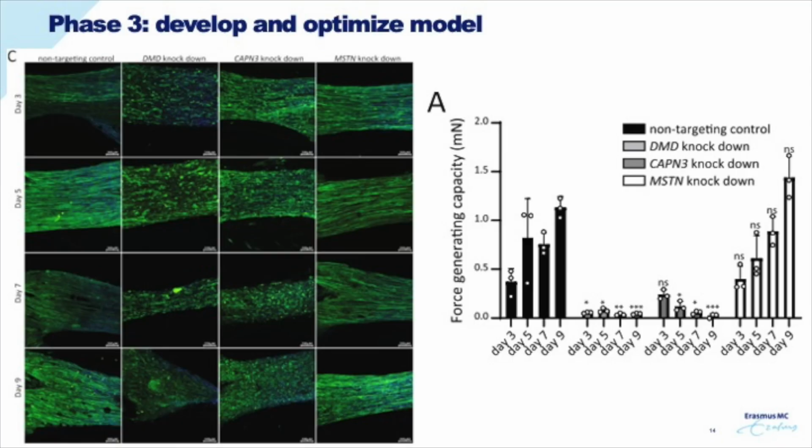We could model, in this case, 2 diseases, Duchenne muscular dystrophy and Calpain 3 for limb-girdle muscular dystrophy 2A. And within a week, you can already see on the right that the force is completely gone. In these two cases, we also did myostatin, by the way. Myostatin knockdown is supposed to make the muscle stronger, and I think we have to wait a little bit longer to see that effect. And on the left, you can see also the morphology, which is horrible if you do the Duchenne knockdown and also the calpain-3 knockdown. So this works really fast.